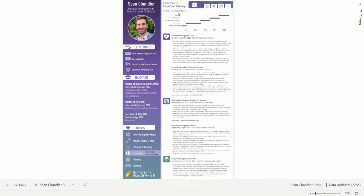But anyway, I've just got a quick summary visual up here, showing the roles that I've had over the last decade. If somebody's interested in understanding more about those specific roles, they can go down here and see descriptions, some of the recognition that I received in various roles, and an overview of the core work that I've performed in those roles.